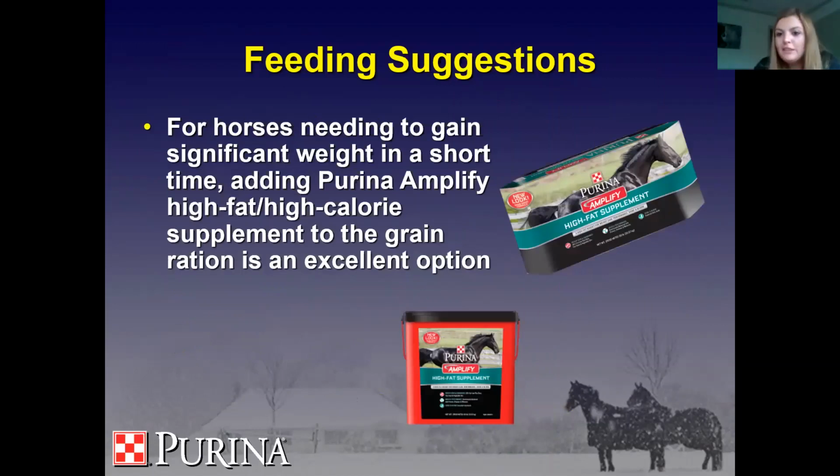Speaking of other feeding suggestions, if you've got some skinny horses and you need to put on a lot of weight really fast, we do have 2 supplements. One is our Amplify, and sometimes our Outlast helps if we're fighting against ulcers. But for the feed, the rule of thumb is forage is going to produce more heat and your calories are going to come from your grain. So you really just have to figure out where your horse is. As soon as you give them all the forage they need, then you can go ahead and top them off with some grain.